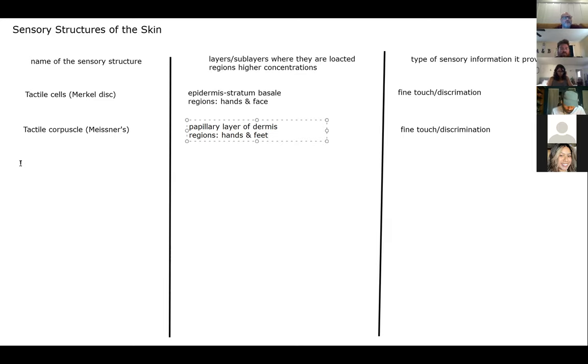All right. What was one of the other sensory structures we identified so far in this class? Lamellated. The lamellar or lamellated corpuscles. Remember, these are also called the Pacinian corpuscles. Excellent. What type of information did they provide? Pressure. Yeah, these are the ones that are pressure. And again, pressure, not being fine touch, doesn't need to be near the surface.